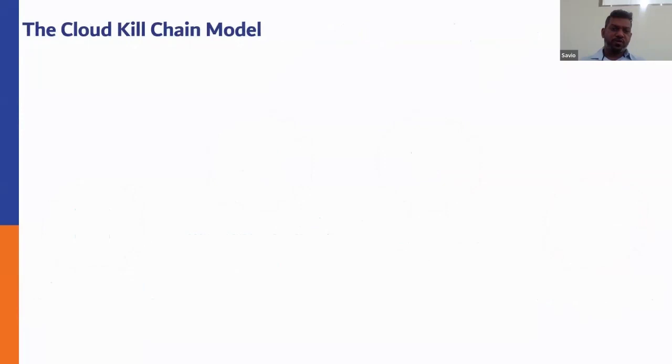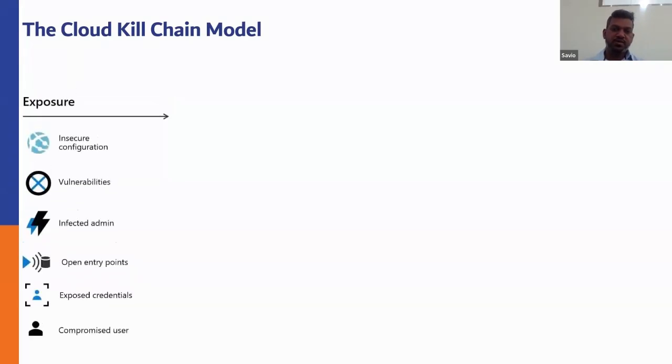When attacking cloud infrastructure today, adversaries often attack multiple resources, as you would be aware, and try to obtain access to customers' data or company secrets. The cloud kill chain model explains how attackers attempt to gain access to any of your resources running in the public cloud through a process called a kill chain, a 4-step process embarked upon 4 key pillars. The first pillar is exposure, then comes access, lateral movements, and actions.